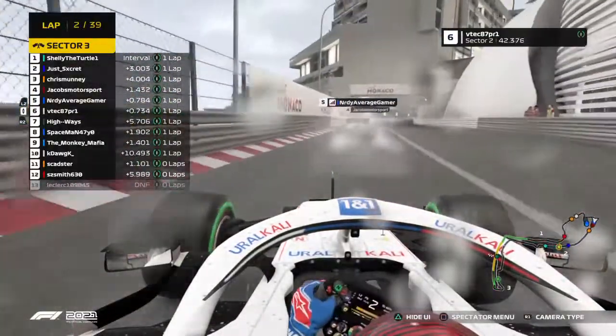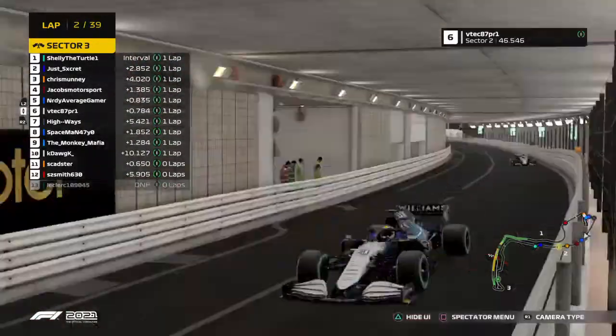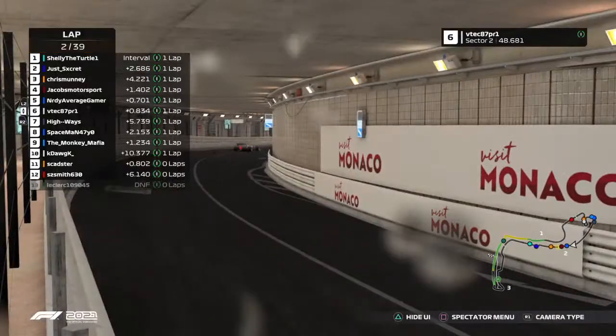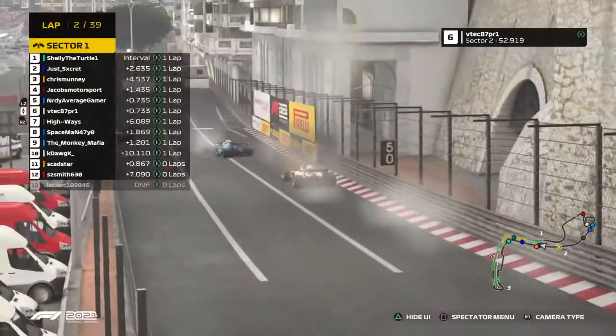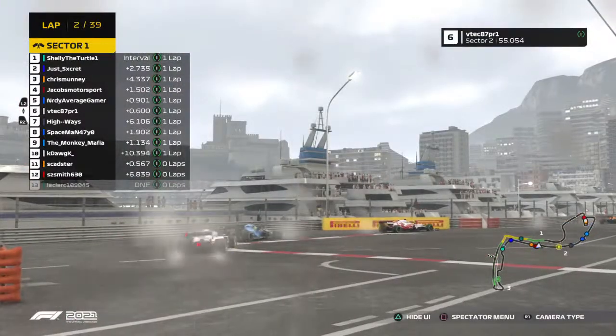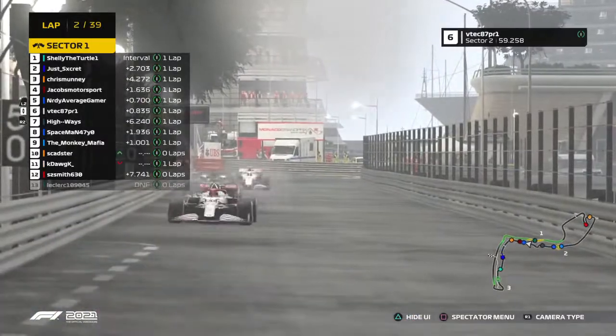We've got a couple trains here. Chris Money now opening up the gap a little bit. But everything's starting to settle down. We can finally take a breath. Jacobs Motorsports cutting the chicane a little bit. It seems to be okay for the moment.